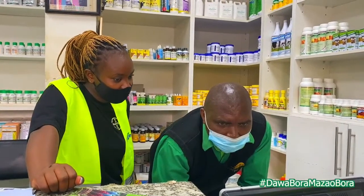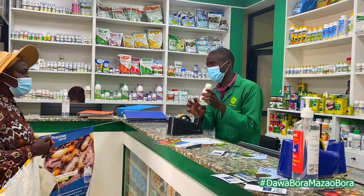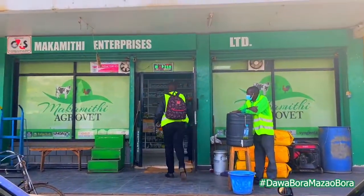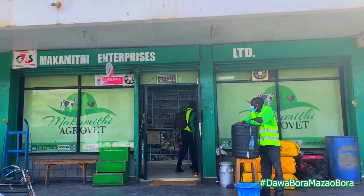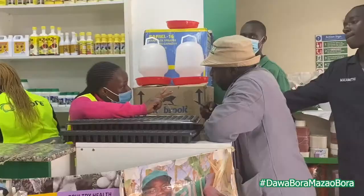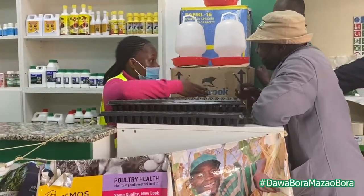Here are some of the guidelines that appropriators should look out for before starting an agrovet business. Choose a location that is suitable and does not pose any undue risk to people and the environment. When we are licensing the agrovets, we look at the physical structure of the facility, whereby the facility should be well ventilated, it should have enough space, and should have shelves.